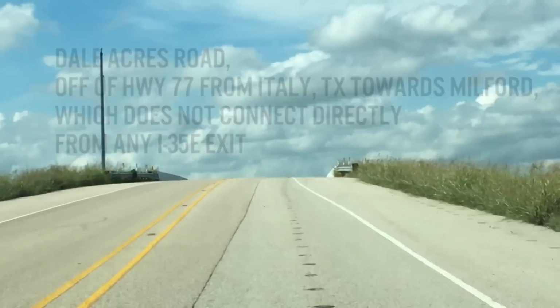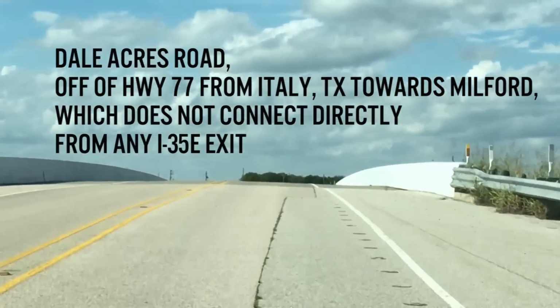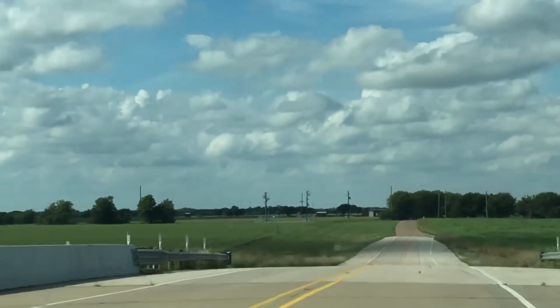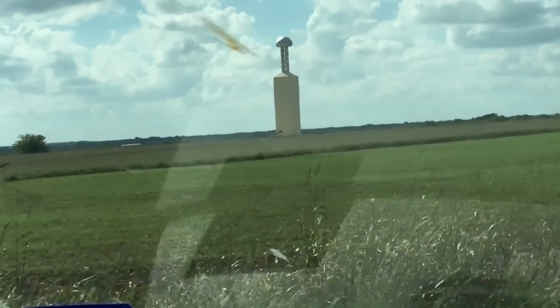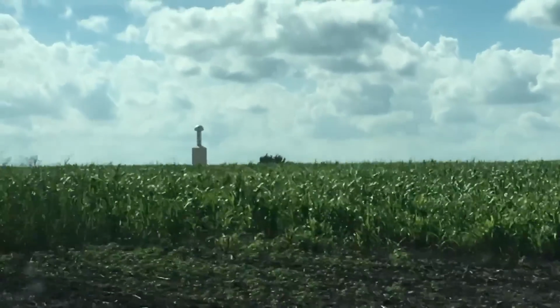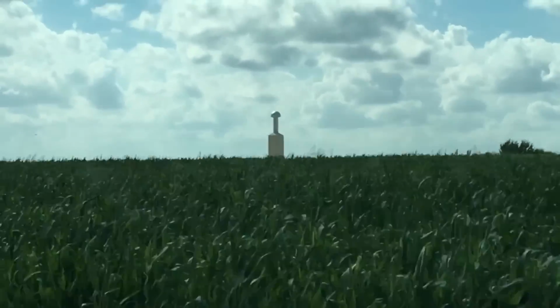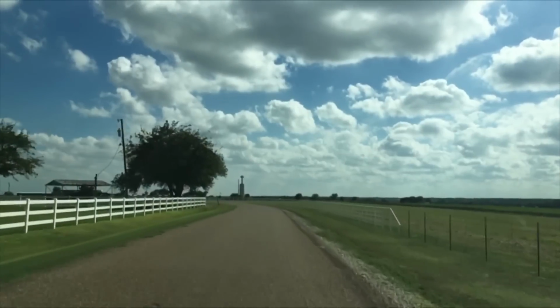So pretty much this is the only way to get there. You have to go back a ways and curve around. Oh yeah, because this is not part of any highway exit. And it was very curious, completely just takes over the skyline. Again, it's a little farming community. There's nothing really going on in Milford, Texas. It's not even a place to speak of. I'm sure it's a quaint little town and everything.